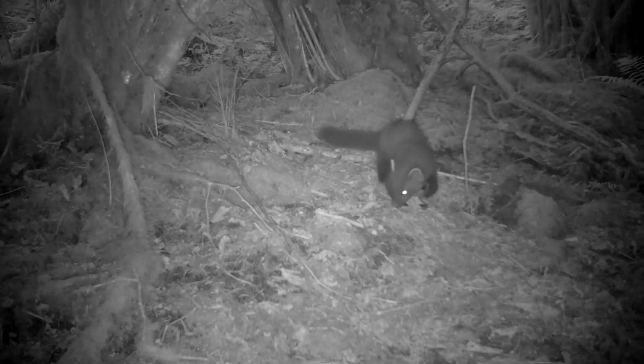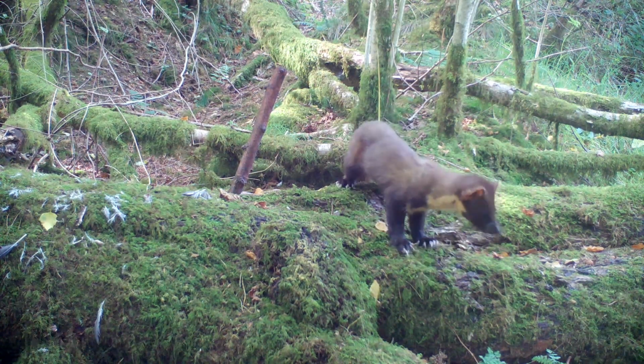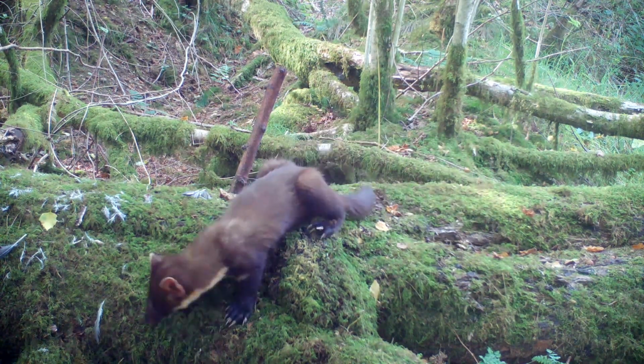Do you put out lures or baits or supplementary feeding near the camera trapping station? Not so much with bait now, but no, the Pine Martens everywhere. I've done camera trapping in Europe and up in Scotland where there's plenty of Pine Marten activity. They all love peanut butter.